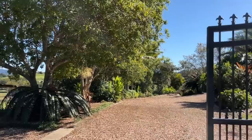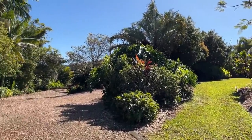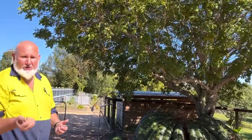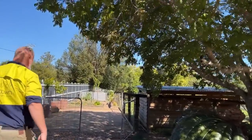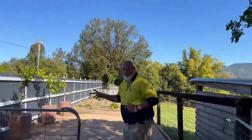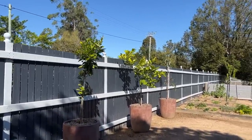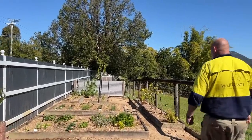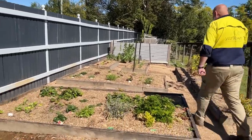So as you can see, we've got this beautiful gate. Our driveway is made up of peaches and cream stones, 20 to 30 mil, locally sourced from a quarry near here. We've got this fantastic vegetable patch. We put some fruit trees in pots to give the new owner a bit of an idea that you could have an orchard up here. And we've just planted out the veggie patch. If you're worried about the price of lettuce, you won't have to worry about it here. We've also got a fish pen.